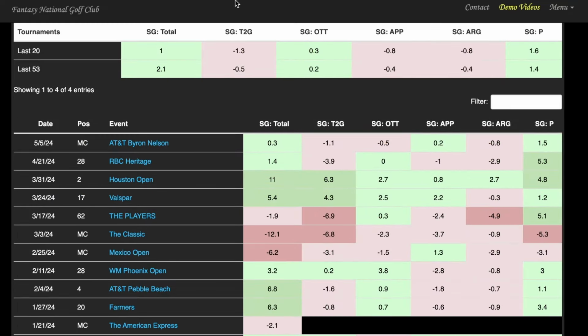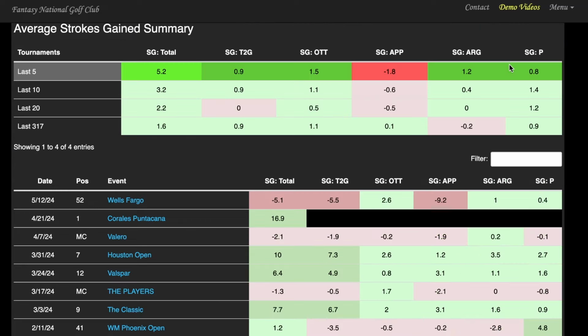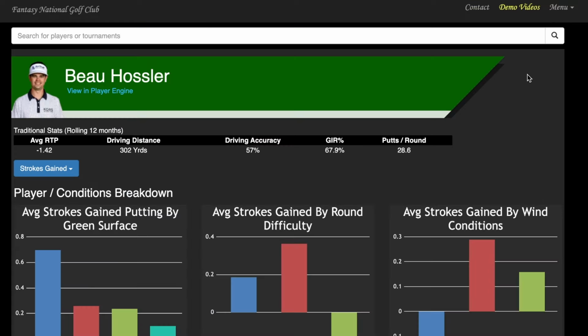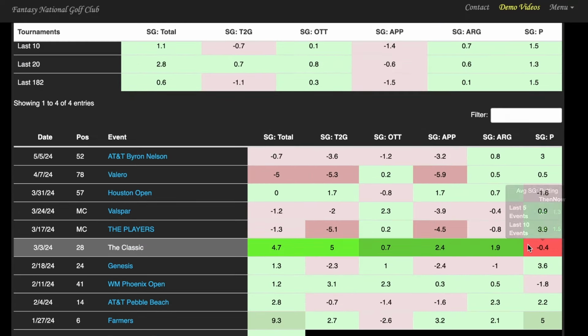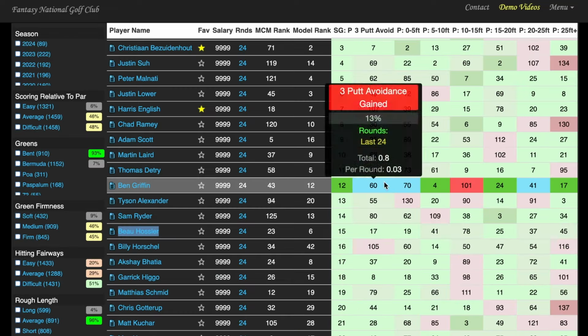Detry's putting is out of this world. He's going to come in with good form regardless. He's in 3rd place at the PGA Championship at the moment. Billy Ho comes in gaining. He's got his winning record in Texas as well. Beau Hossler, beautiful Beau. He's always gaining on the greens. I don't think he hits enough approaches to really consider him, so we'll chuck him out.